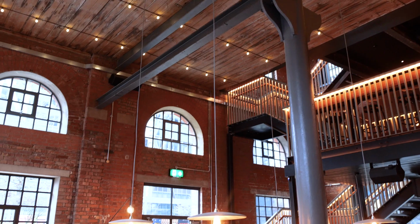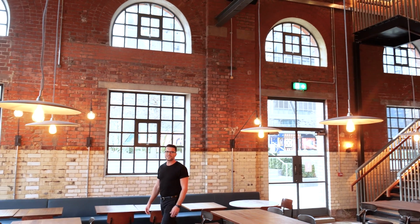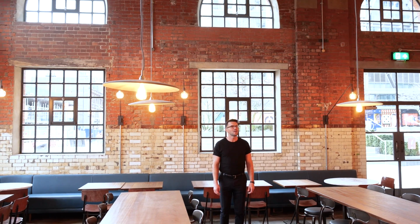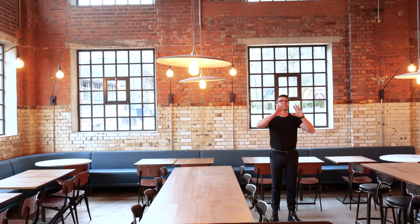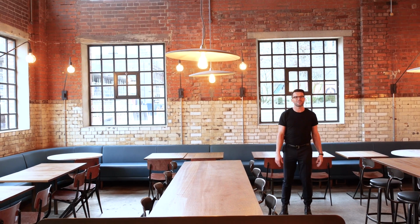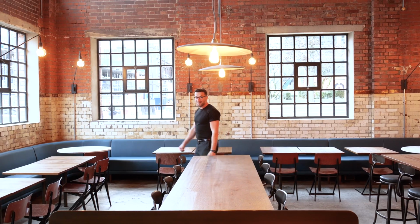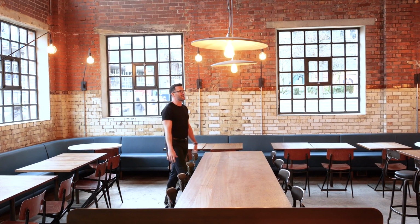I'm so glad there was a community campaign to save this place. It's such a beautiful example of industrial architecture, and it's got some wonderful heritage elements to it. The exposed brickwork, the wrought iron columns, and these amazing examples of bits of engineering kit from the 1890s. I'm really glad that people that used to come here in the 2000s like me will be able to come here again, and that some people will be discovering this place for the first time.